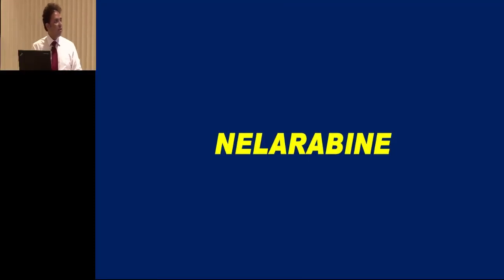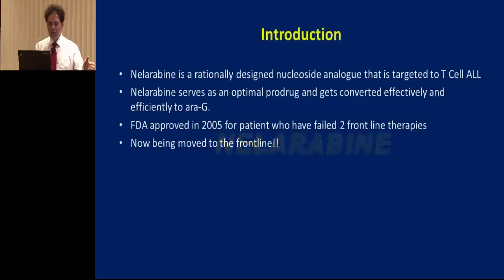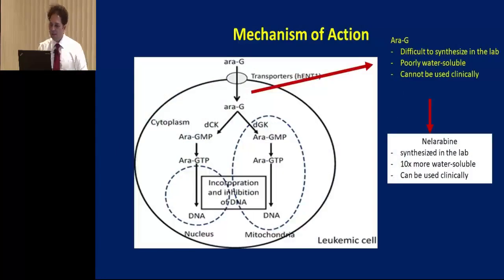The second agent that's quite interesting is Nelarabine. It is a rationally designed drug that is designed to target T cell ALL. It's a pro-drug that gets converted to ARA-G, approved in 2005 only for patients who have failed two frontline therapies. However, and I'll come to that, it's now moving more and more to frontline therapy for T cell. That's the mechanism of action: ARA-G gets incorporated into the DNA and inhibits it, and that leads to cell death.